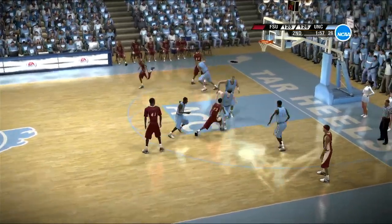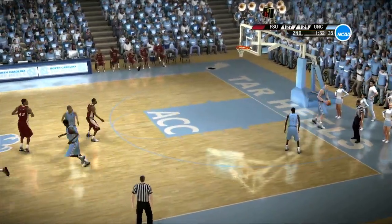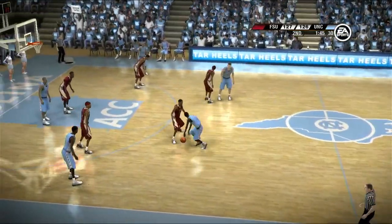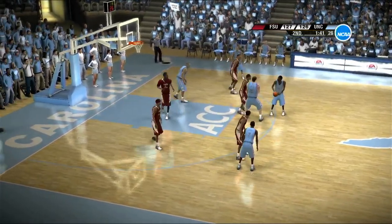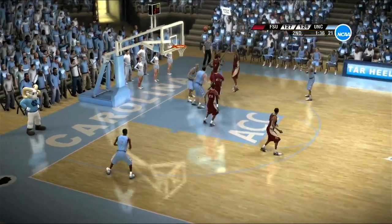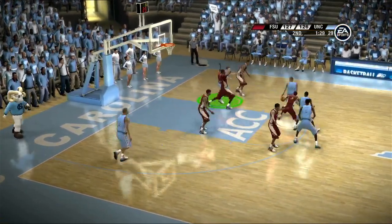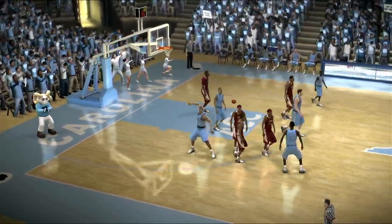There's the pick. Tries for two. Sweet looking shot. He is super. He really is. For two. Rims out. There's a double team waiting there. Ball was tipped loose, but the offense retains possession.